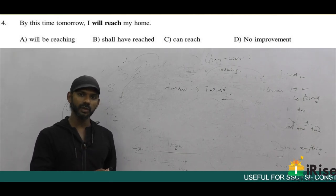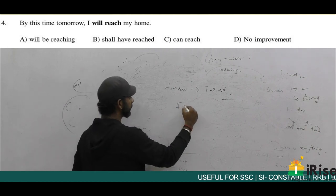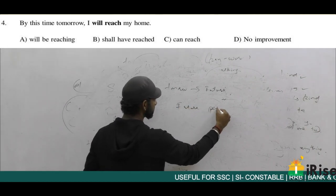Now the rule, this rule comes in the topic tenses. And it is about the usage of future perfect.